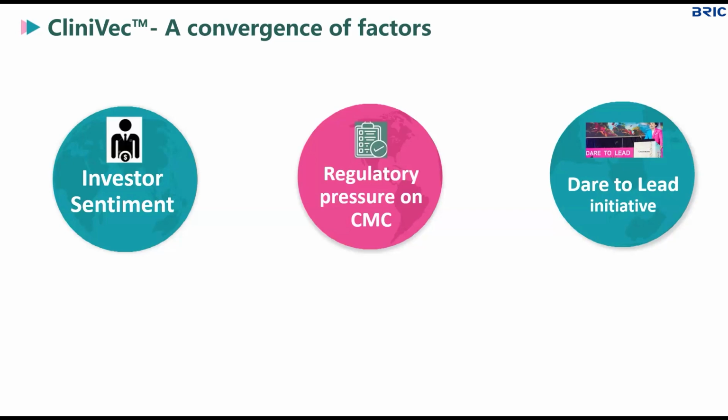Instead of being very transactional with our clients, we are trying to be more involved, more like a partner with you than a transactional organization who you pay for services. The only way the entire field grows and gets better is by being in a partnership with your trusted CDMO like VectorBuilder. I've listed off some points here. I'll go through them quite quickly due to time. But the investor sentiment right now is that many venture capitalists do not want to invest in risky single design constructs.